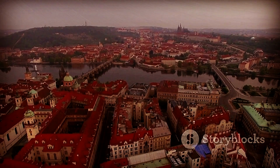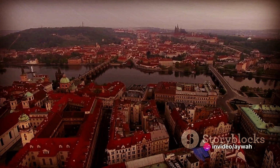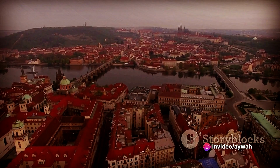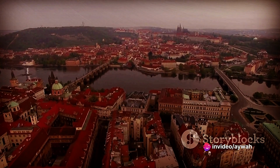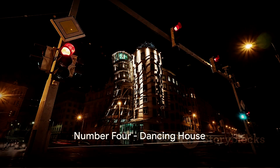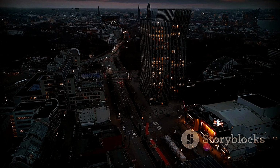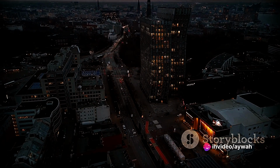Often compared to the Eiffel Tower, this observation tower offers breathtaking views of Prague. Make your way to the top, and the city unfolds before you in a breathtaking panorama. In the 4th spot, we find the Dancing House. This modern architectural marvel, with its dynamic, flowing lines, is a stark contrast to Prague's historic architecture, making it a must-see.